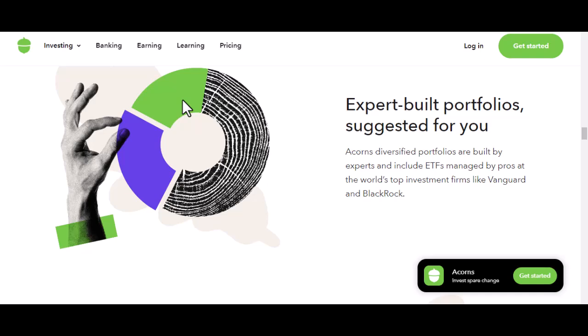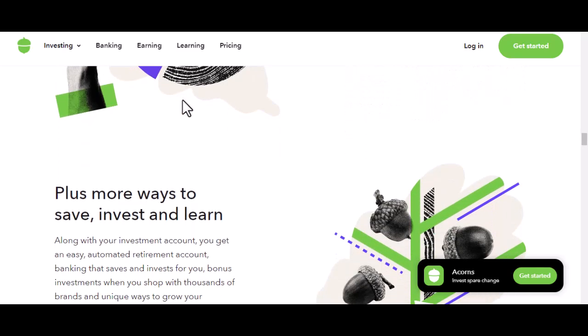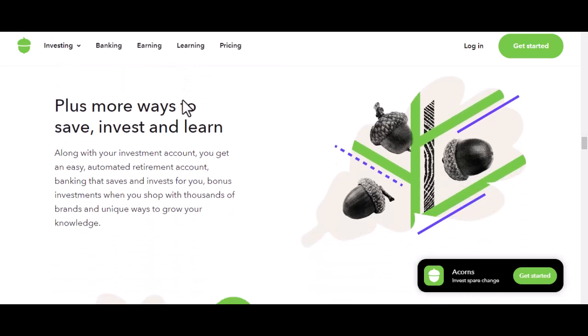So, there you have it. Verifying your Acorns account might not be the most thrilling experience, but it's a crucial step. With a little patience and attention to detail, you'll be well on your way to growing your money. And remember, while verification might feel like an eternity, your investment journey is a marathon, not a sprint. Stay focused on your financial goals, and don't let a little delay discourage you.